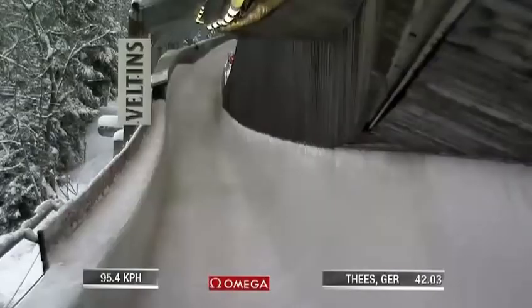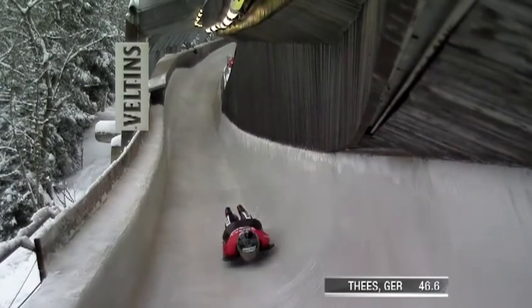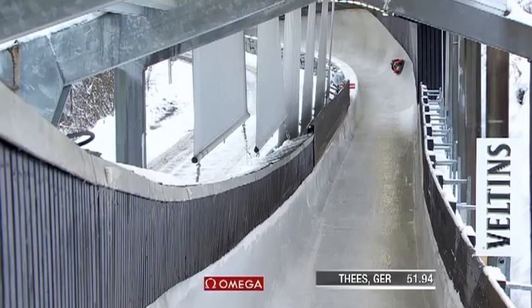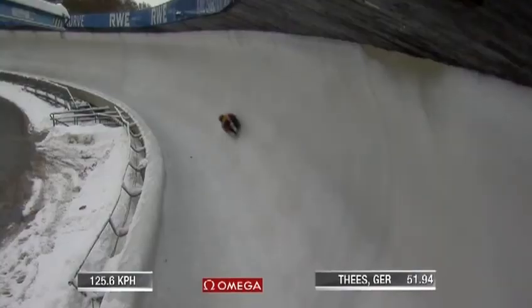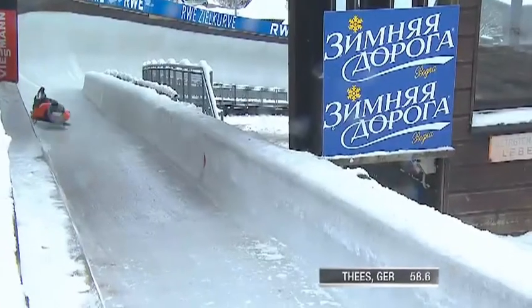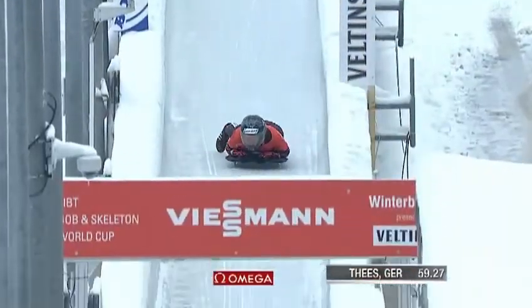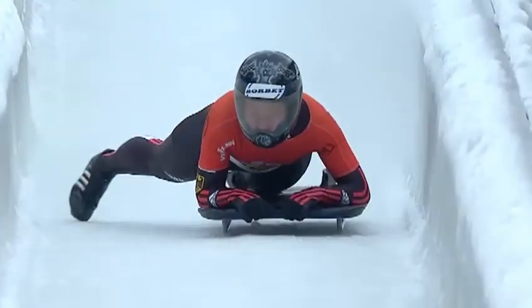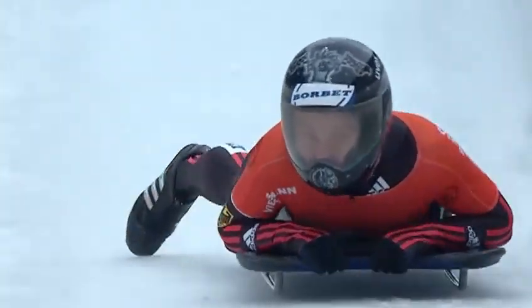And this is the one that they all look for a great action on, and that's not bad. Avoids the wall into 10. Eyes looking up. She, of course, is setting the benchmark for everybody else. And actually, she's looking very nicely controlled. 125.6 at 78.1 miles an hour, and 59.2 seconds.